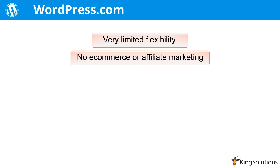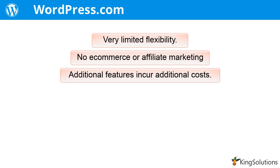If you want an e-commerce, membership or affiliate type site, you cannot use WordPress.com, and must use a self-hosted WordPress.org site. If you want additional features such as audio and video uploads, your own unique domain name, advertisements removed, and custom site templates, then you will incur additional costs.